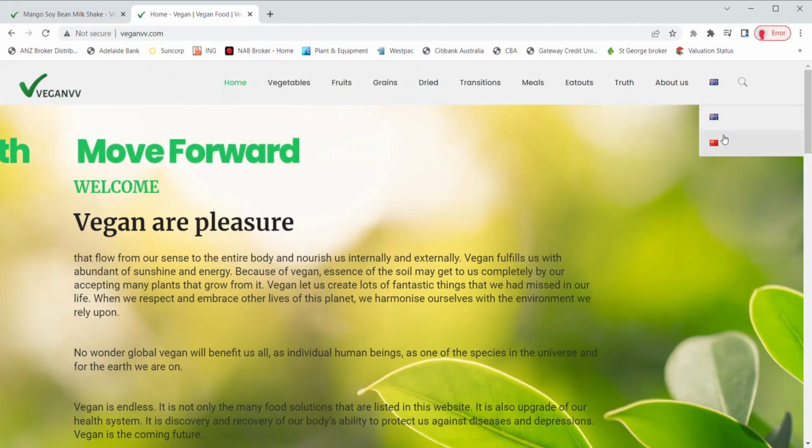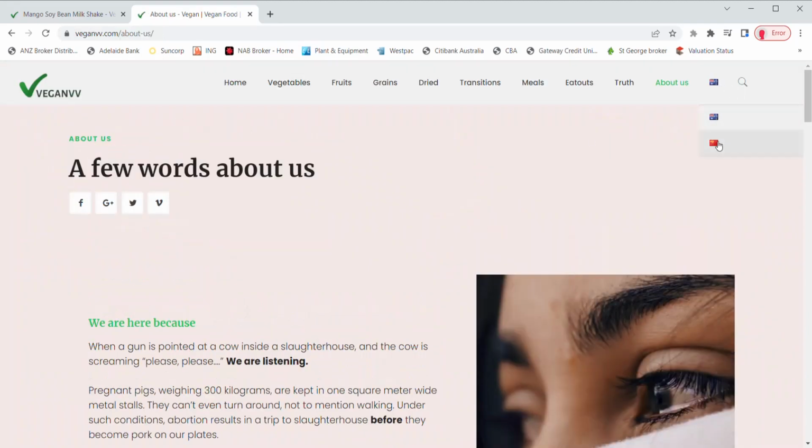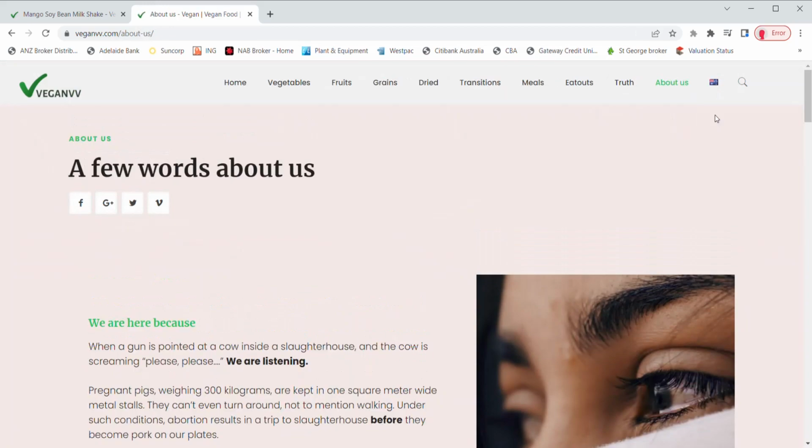Veganvv has 2 language versions so far, English and Chinese. You may switch between these 2 languages at any page by clicking the language buttons on the top right corner.